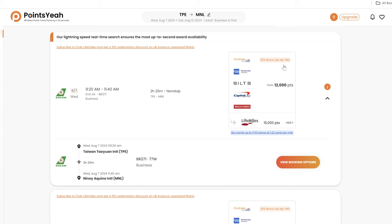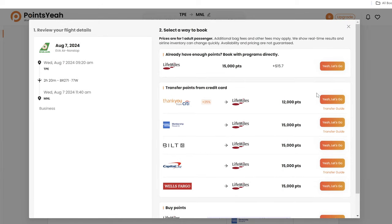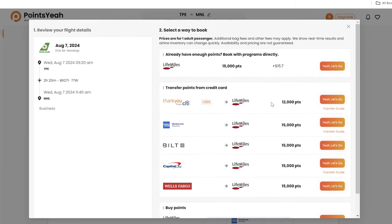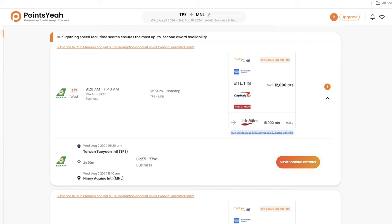So it's also going to show you here which points you need. You need Life Miles, but it'll show you you can transfer them from Citi, American Express, Capital One, Wells Fargo to get there. And all you have to do is click this little I button over here on the side, and it is going to walk you through the whole situation, where if you already have the miles, you can book right on Life Miles. If you need to transfer miles, you can transfer them from any of these partners. And it's also going to show you options for buying points if you'd rather do that. But since we already have the Amex points or the Chase points, we're just going to transfer those, and it's going to be super easy for us.